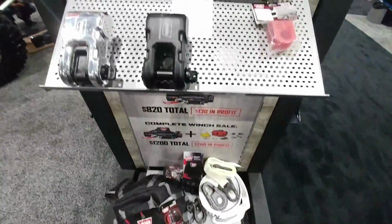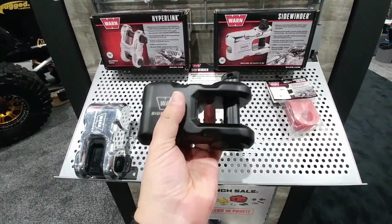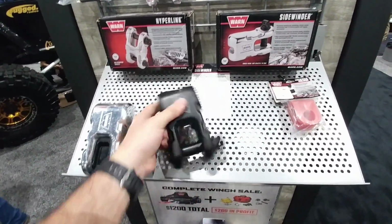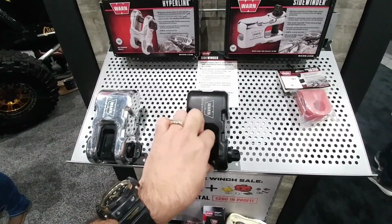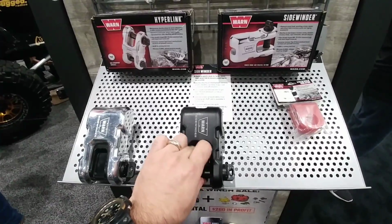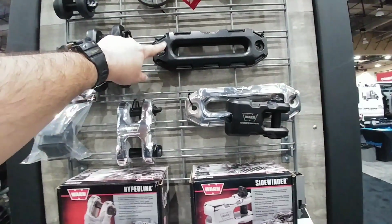Thanks. Back at the Warn booth, check these out. This is a Sidewinder. That is really cool. It's basically a way you can use a shackle up front and then close the system off whenever you're hooking your rope or line through there. I love the way that looks.